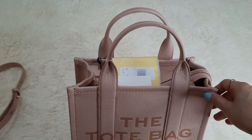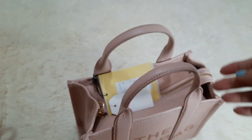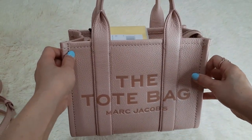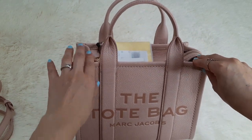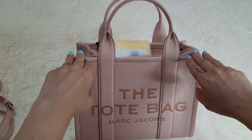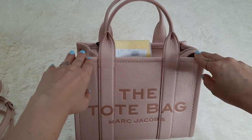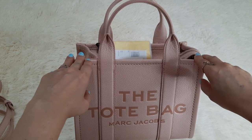This is the Marc Jacobs bag that I got from Satire. I hope you like this video, and if you really want to get it, you can perhaps take advantage of it now. The sale is quite good, inclusive of tax and delivery charge and all these things. Some of the sites I have checked have sales, but when they add up, the delivery charge is about the same.